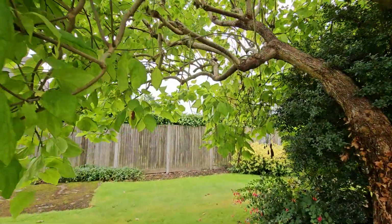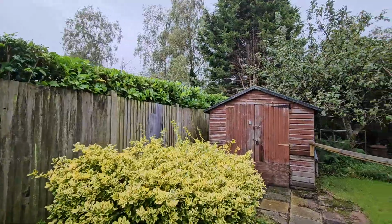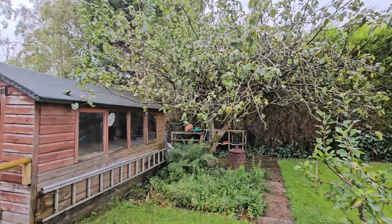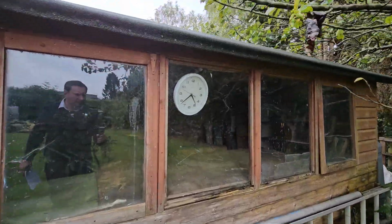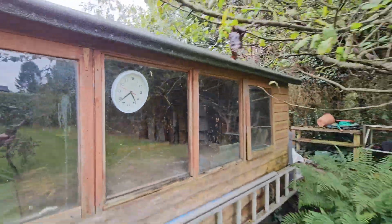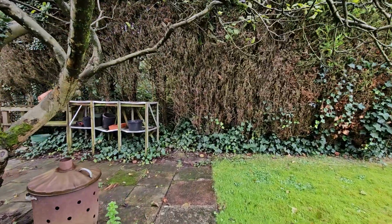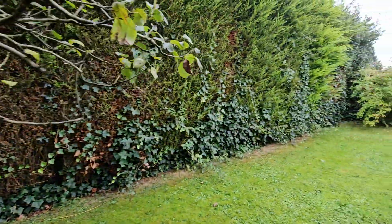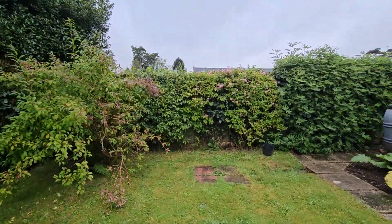This absolutely wonderful tree here, very old tree. There is quite a large shed here which has power and light in there. At the moment it's just being used, I don't know if you can see in there, for storage of the garden machinery, but it could be a home office if you wanted to convert that. Certainly got potential. And then this is the high hedge, which from a privacy point of view, this garden is very, very private.